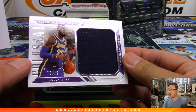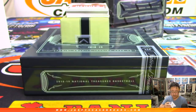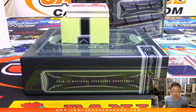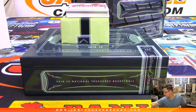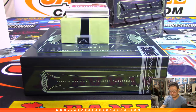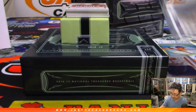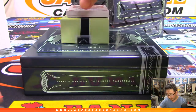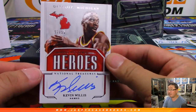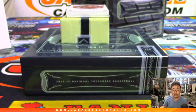There's LeBron James, 72 out of 99 for the Lakers. Number 72, that's Anthony P. Game worn material from when he was with the Cavs. And 92 out of 99 from Detroit, from Motor City, Kevin Willis, Hawks. Jeremy Tillman with the Hawks.